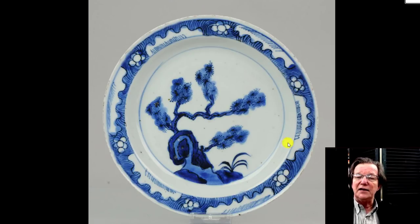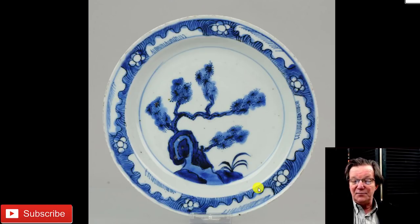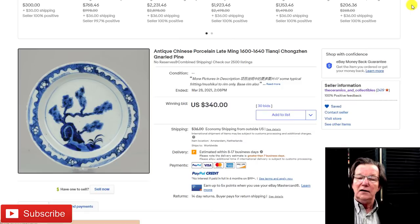And I love the clouds up here. You can see the cloud, and you can see the rain coming out of the cloud. And in this way, the rain is going up the cloud somehow. At any rate, it's a great border decoration. I love the gnarly pine trees, the craggled old wise pine coming up out of this big, big protruding rock. Very nice.